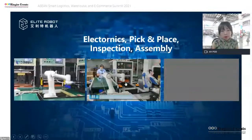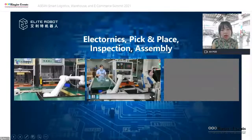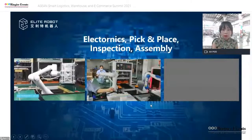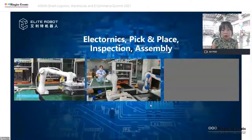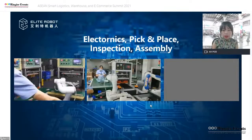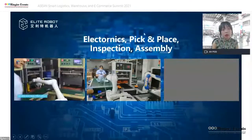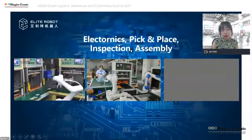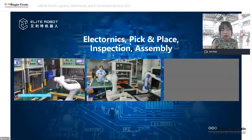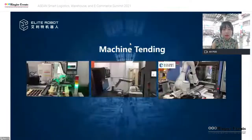When you see the video in the middle, you can see that in this kind of application, it really shows human-robot collaboration. In this kind of work, the workers have to work with a cobot in a very short distance. And for this kind of work, I don't believe traditional industrial robots can do it because it's too dangerous. But cobots don't need any safety fence and they can meet such requests.